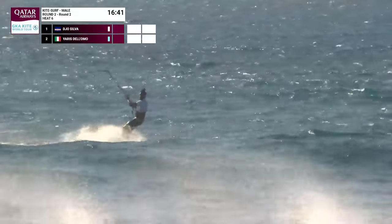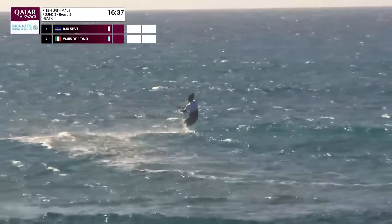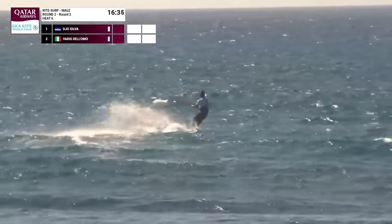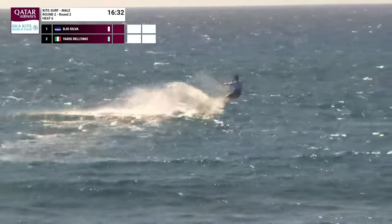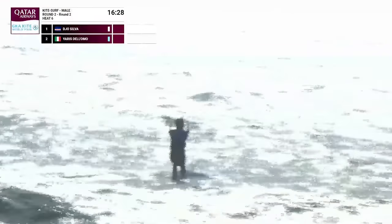Joe Silva is out there. We also have Yannis Del Olmo, your top two athletes. Neither of them has got a wave yet, but it looks like there might be something on the horizon out there.